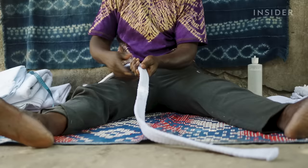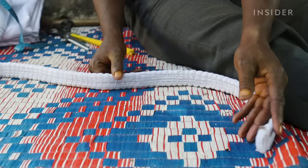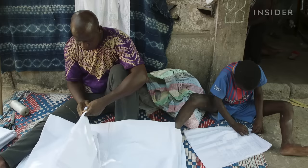Pleating and tying a 3-meter-long cotton cloth by hand can take him up to an hour. The tight knots form the pattern by stopping the dye from coloring the whole cloth. Musa has memorized countless patterns, mixing and matching them to create a custom design. And he's making sure to teach them to the next generation.